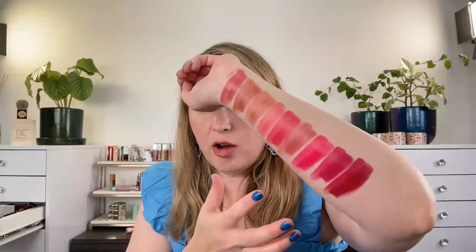Let's see here. And yeah, we are definitely doing Guerlain, but we can do other brands as well. Do you think this one has a similar formula like Givenchy Deep Velvet formula? By this one, are we referring to the Guerlain Velvet? Because I don't really think that's quite like the Givenchy. Let's go ahead and swatch those.